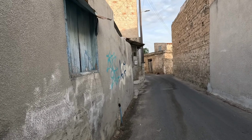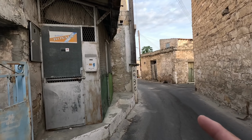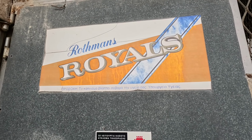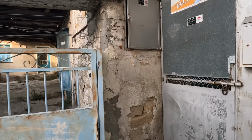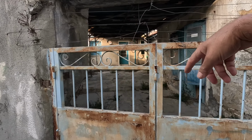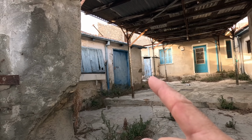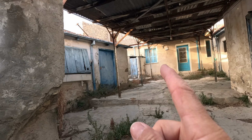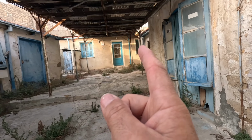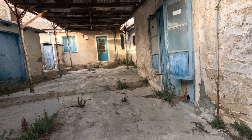There's quite a few old buildings down here waiting to be restored. There's one here. Look at this. This is an old shop. Here we are. Advertisement for Rothman cigarettes. So this would have been their shop, and they would have lived here, guys. Look, at the back is the house, again within the courtyard. Just put the camera through and show you. There's the kitchen or the bathroom. I think that would be the kitchen, because down there is the bathroom, the main house, which is a single story house, and then we've got some extensions. As the family grew, they would build extensions around the courtyard.